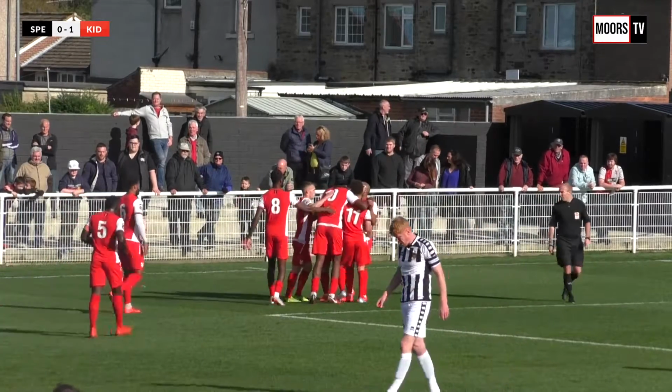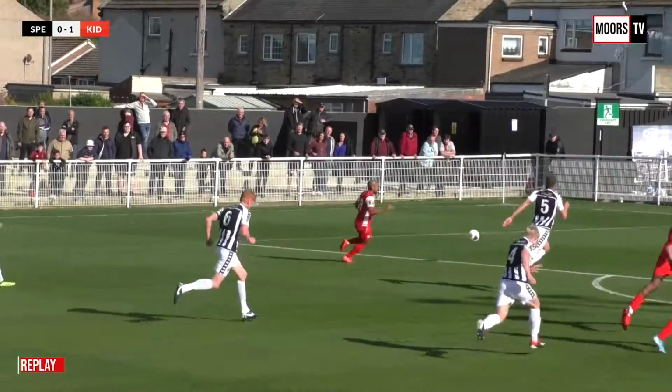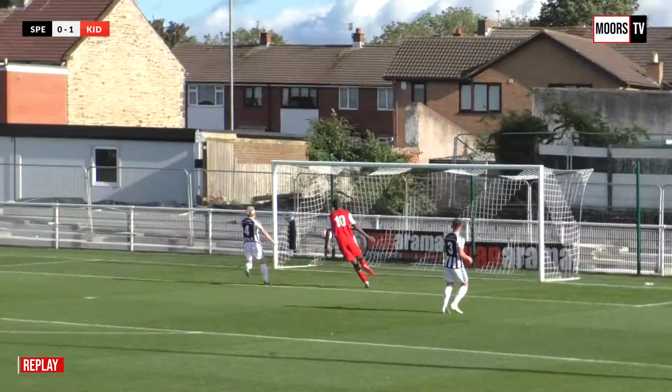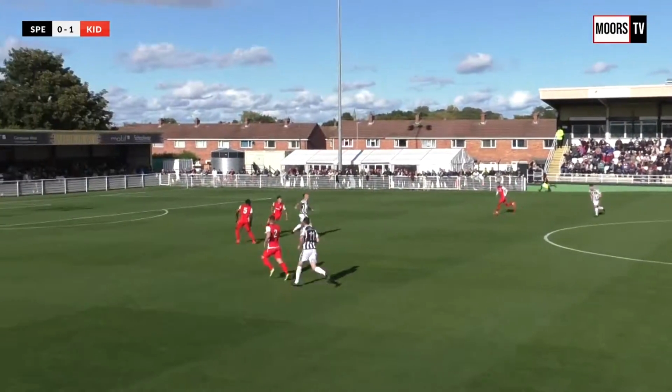Moors are a goal down at the Brewery Field, and it's Ashley Chambers. Tell you what, great finish. He only had one place to aim for, and he managed to find it. Smashes it into the roof of the net, just inside the box on the left-hand side. Scored by number 9, Ashley Chambers.